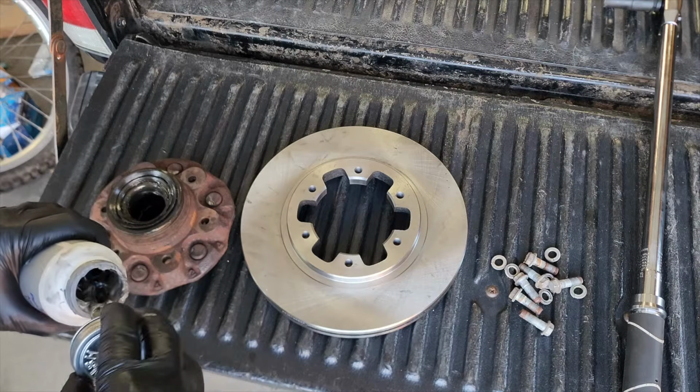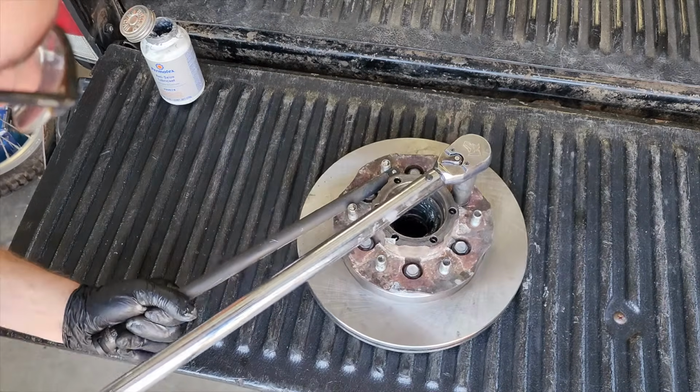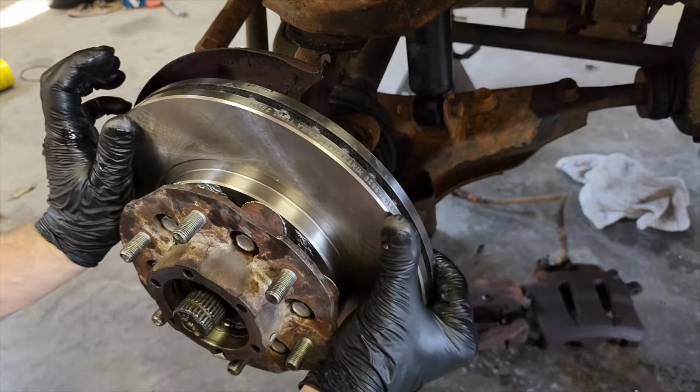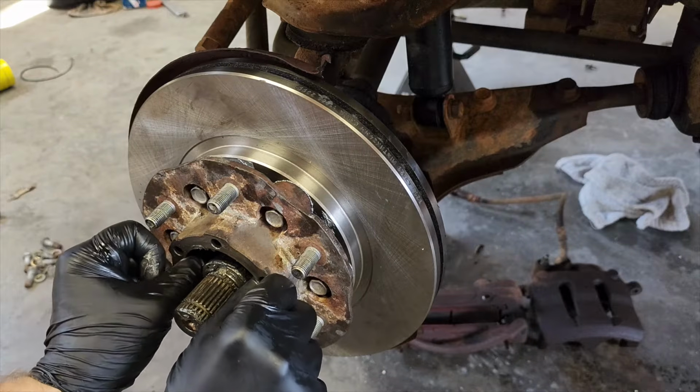I'm using a very liberal amount of anti-seize here for the next time this has to come apart. This just needs to get torqued down to spec, and then everything is just a reverse of disassembly. Only thing to note is to actually follow the wheel bearing preload adjustment in the factory service manual to not be too tight or too loose.